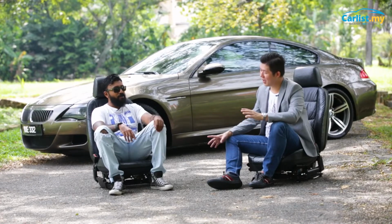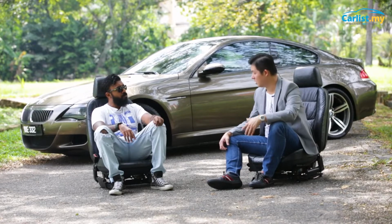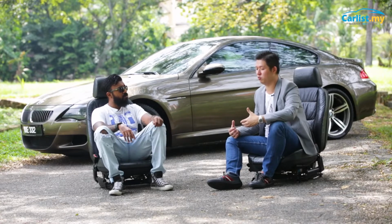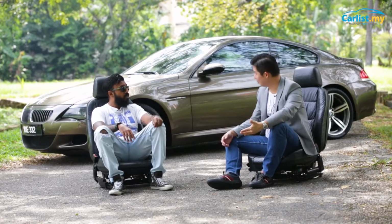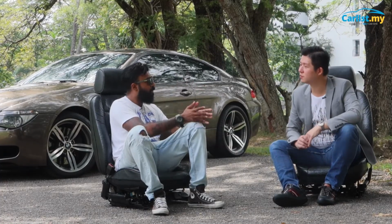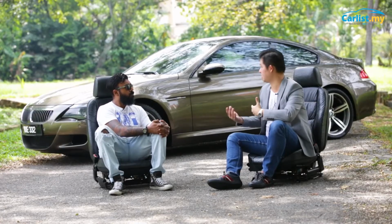Brilliant. And the other part about this essential service is also for sellers. A lot of sellers, like what I mentioned earlier, will find it very difficult to pay off their loan. Correct. So we can help them pay off the loan as well. So how does that work? How is Carlist helping the seller pay off the loan? Let's take the scenario that I just provided.